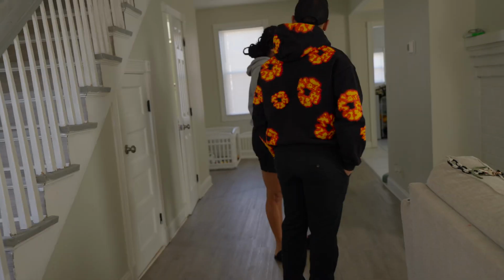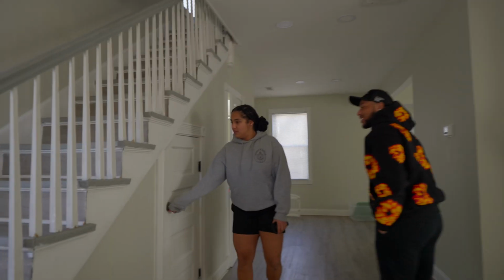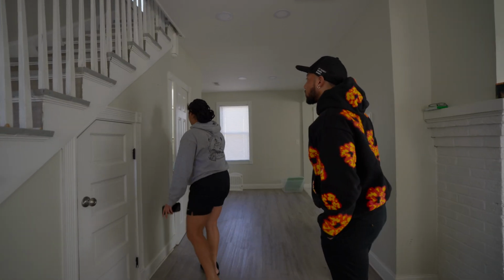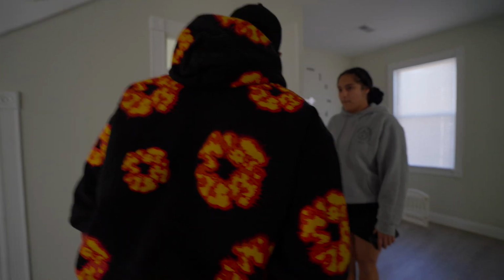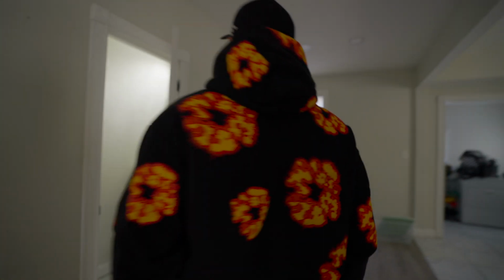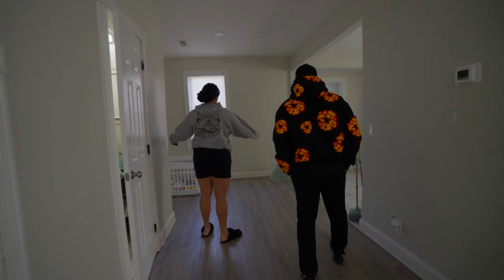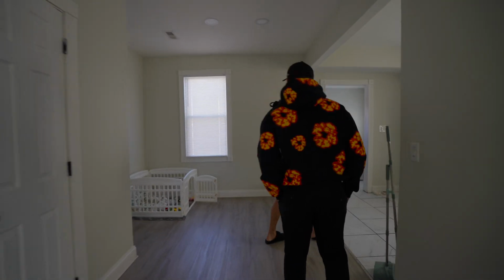Okay, well, this is the living room. This is like a little storage closet area. Kind of goes underneath right there. It's the half bathroom that's down here. Sorry, there's stuff in there. So what's the total? It's 3 beds, 2.5? 1.5. Okay, so it's a half bath down here. This would be the dining area. My dog's up here. This is the kitchen.